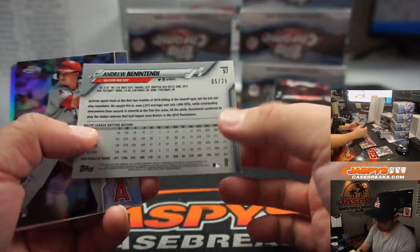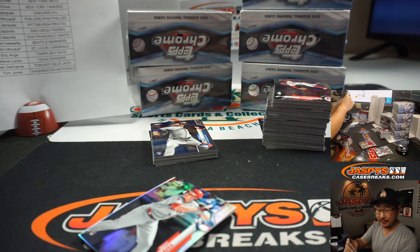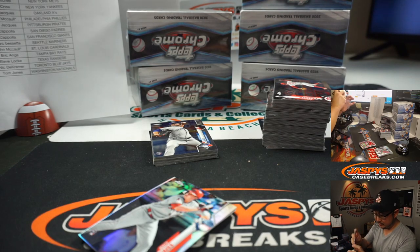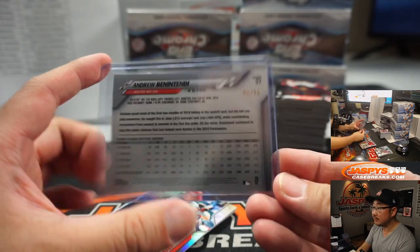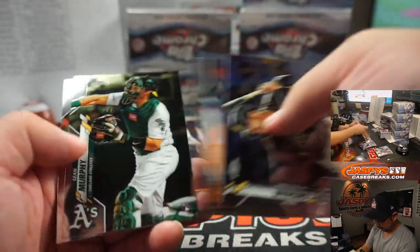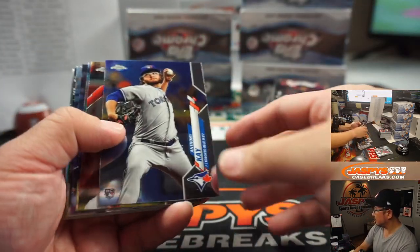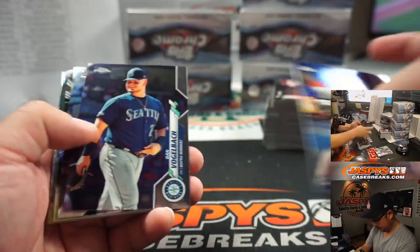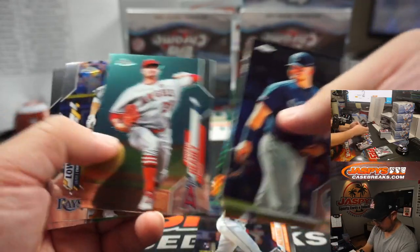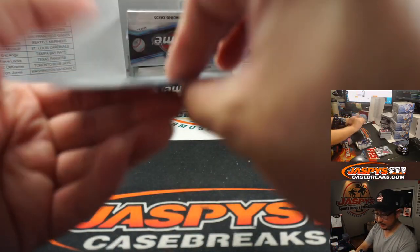Got an orange Andrew Benintendi, 5 out of 25, Red Sox. Brandon M, with the Sox of the Red, the Bo Sox. Yordan Alvarez, rookie for Matt D.